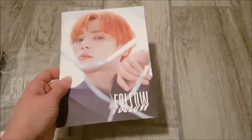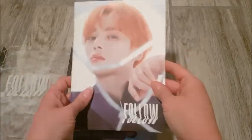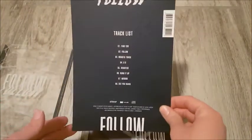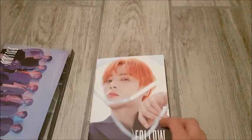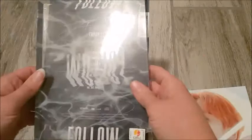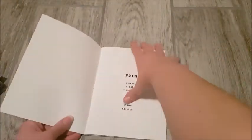Let's go through the random stuff and then we'll get to the photo book. Are there two photo books? Okay, anyways. It comes with this postcard, which also has the track list on it. Everything has the track list on it, which is so funny because normally when I do these unboxings, I have a hard time finding where they put the track list. So there's that. And then we have this. Look, track list. Oh, is it actually on the plastic? It is actually on the plastic. Track list. That's 3 track lists. Good job, guys.